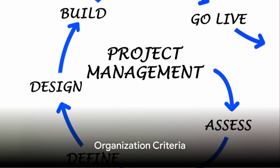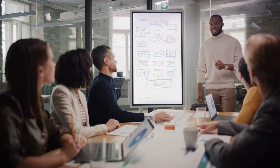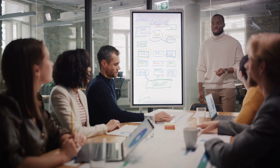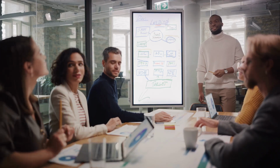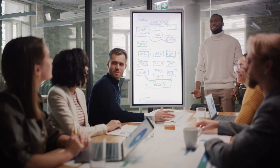The first 5 criteria focus on organization. They include defining the work scope into hierarchical tasks, assigning responsibility for tasks to organizational units, and managing control accounts. It's crucial that work authorization, scheduling, and cost accumulation processes are integrated.